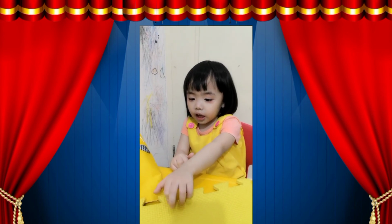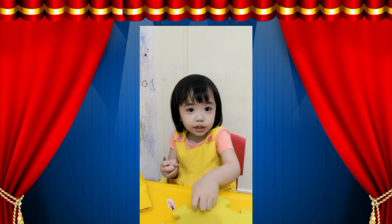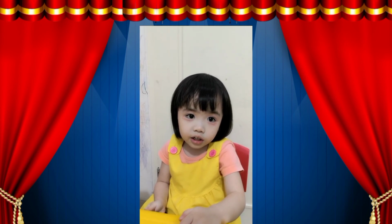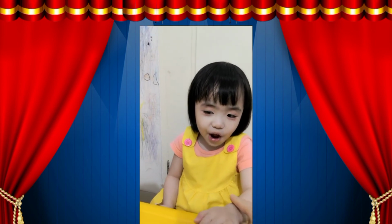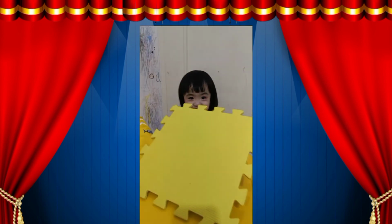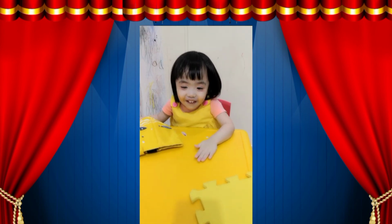Today, I want to tell about letter Y. Yellow. This is a yellow dress. This is a yellow carpet. This is a yellow bag. And this is a yellow table.